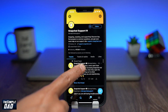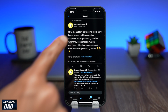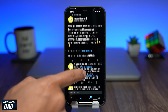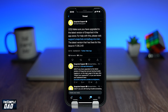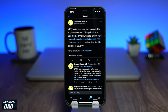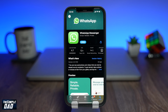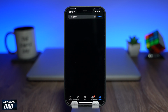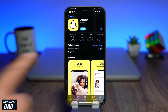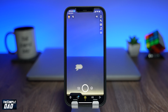So, Snapchat support have tweeted suggestions which you can try. The first suggestion is to make sure you have updated your Snapchat application to the latest version. So go into your App Store or your Play Store and make sure your Snapchat application has been updated to version 11.38.2.40 or over. Then, once it's been updated, open it and try to log into your Snapchat account.